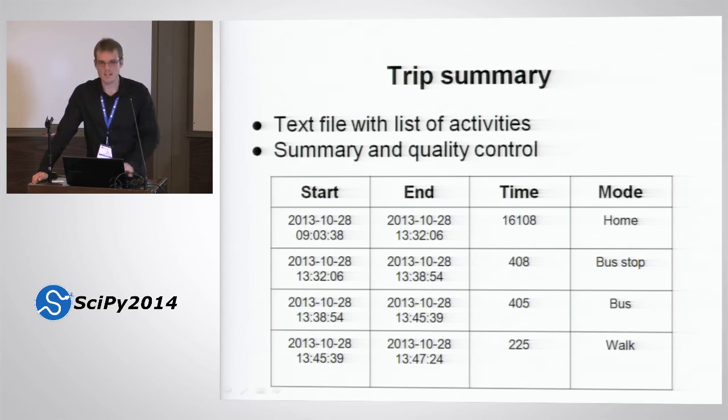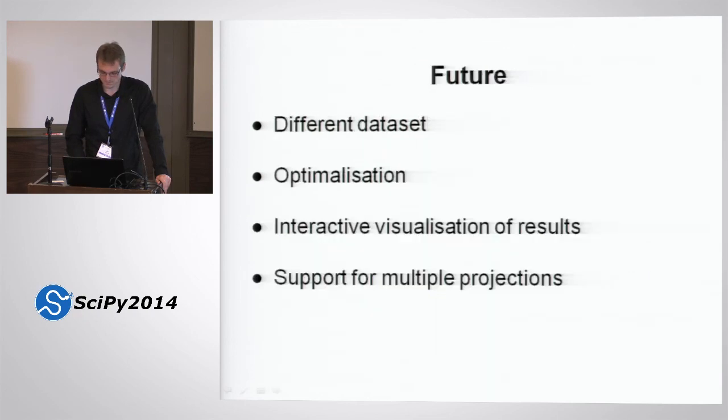Normally it's a text file, but I've put it into a table. So we have start and end, time in seconds, how long it took for a user to get from point A to point B, and what mode we've detected. So someone stayed at home from 9 to 1 o'clock, then waited at a bus stop. So it seems that he has a bus stop very close to home, and rode the bus, and then took a walk somewhere, etc., etc., and probably there was a shopping trip after that.